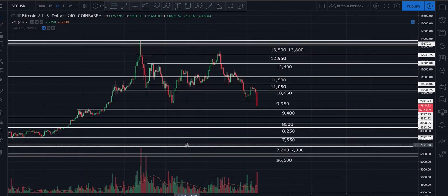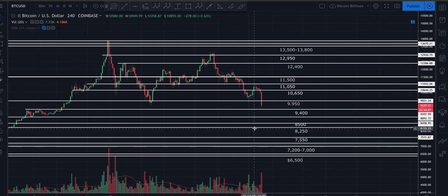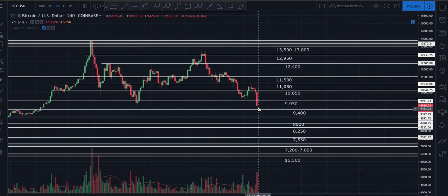All right, so where do we go from here, guys? I wouldn't be surprised if we do come back down here and test this $9,400 zone again, possibly wicking below it. Little bounce off that zone, guys. Continuing up, I think we may retest this $9,950 zone for a second time. Maybe. I'm certainly not betting on it as of yet. I just think it's a possibility.